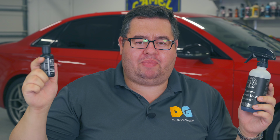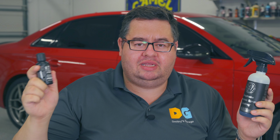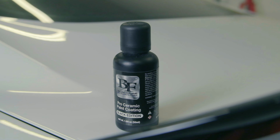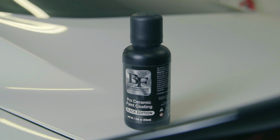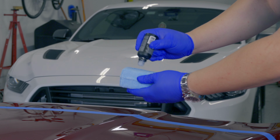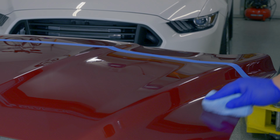Now, of course, we have a couple of runner-ups. We have the Blackfire Pro Ceramic Black Edition ceramic coating, and we have the Adams Graphene Ceramic Spray Coating, which is the spray version of the prior one that we just looked at. Now, the Blackfire was the prettiest ceramic coating I've tested to date. If you're looking for pretty, this is exactly what you want. However, durability-wise, it scored 218 washes, which is still really, really great, but not quite as good as that Adams product. I will also say that it is just as easy to use as the Adams.